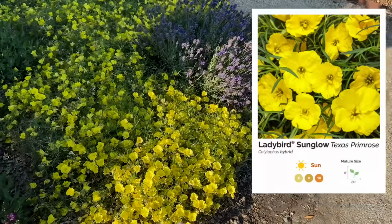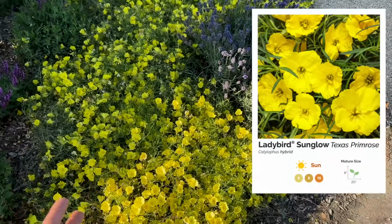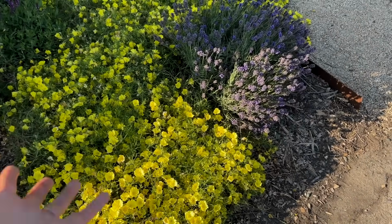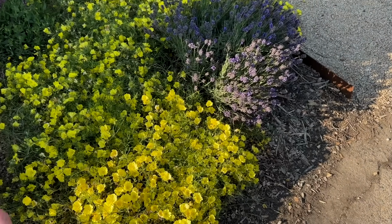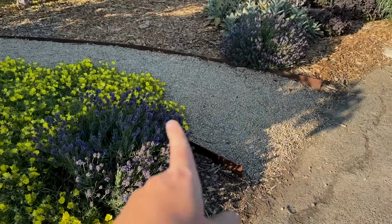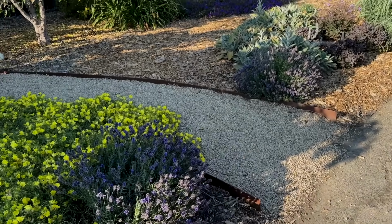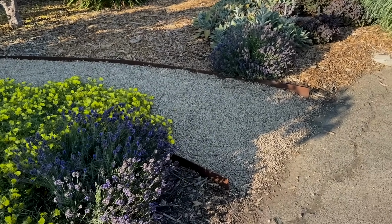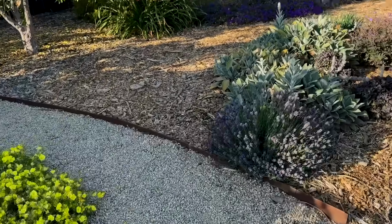I have Ladybird Sunglow Callilopis, and this plant is just incredible. It just keeps blooming and keeps blooming and keeps blooming, which is so fun. So if you guys haven't tried this plant in your garden, try it because it is definitely a good one. And then this pathway right here is bordered on either side with Sweet Romance Lavender, which is the same lavender that my Lavender River is comprised of, and I think it's looking really good.